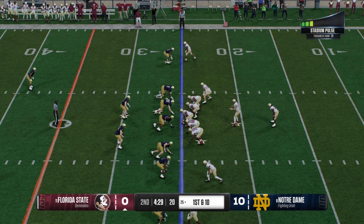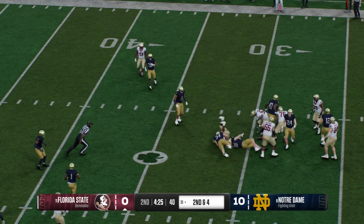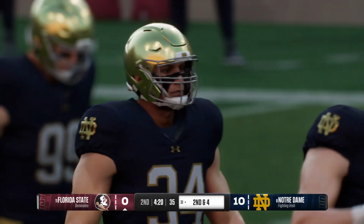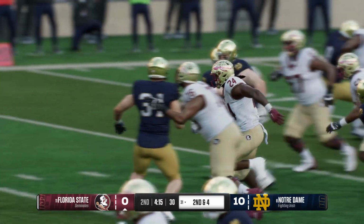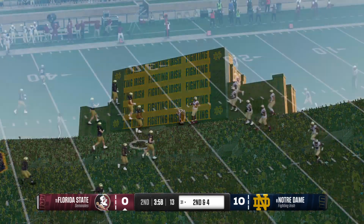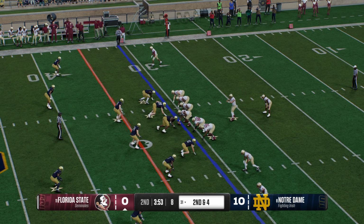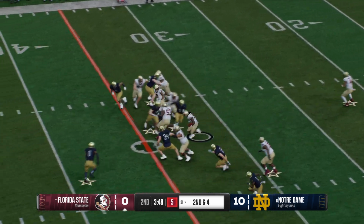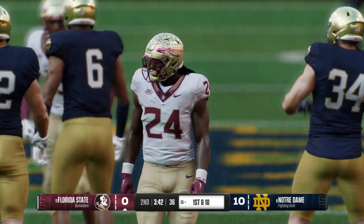The offense set for a first down play. The give to the back. Crosses the 30 to the 31 and a 6-yard pickup. Got 6 on first down. Now a lot of options on 2nd and 4. Wide receiver coming across in motion. One man in the backfield, and he gets it. They work their way to the 35-yard line. It's a gain of 5.